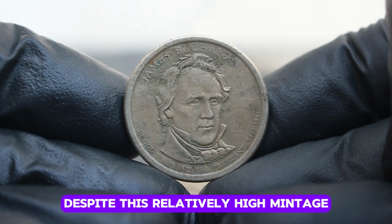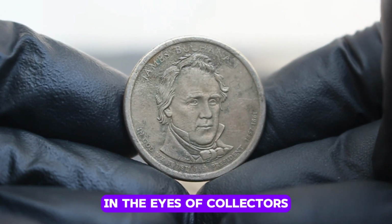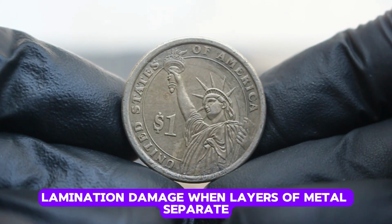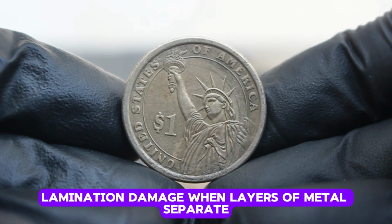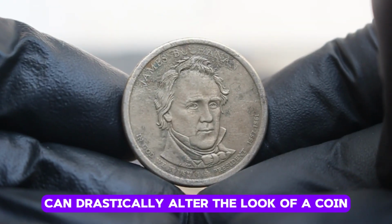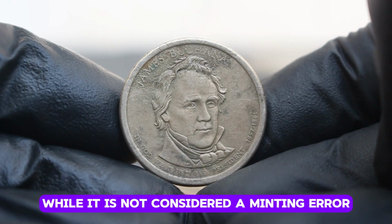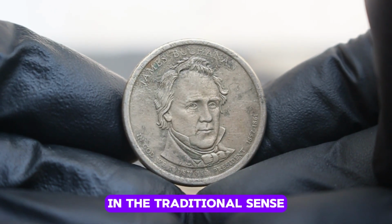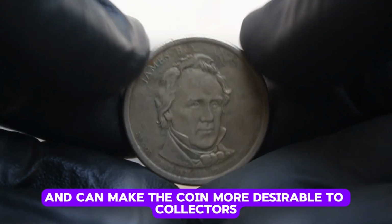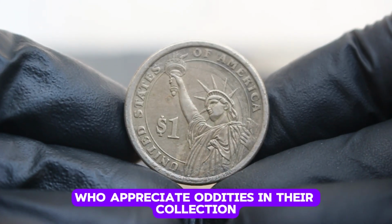Despite this relatively high mintage, the coin holds a significant place in the eyes of collectors, especially when it is found in less than perfect condition. Lamination damage, when layers of metal separate during the minting process, can drastically alter the look of a coin, but it can also enhance its uniqueness. While it is not considered a minting error in the traditional sense, lamination damage adds character and can make the coin more desirable to collectors who appreciate oddities in their collection.